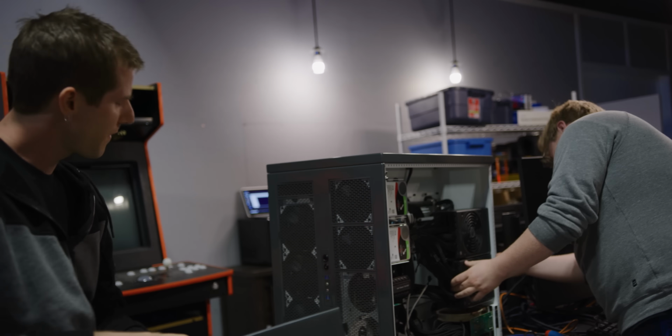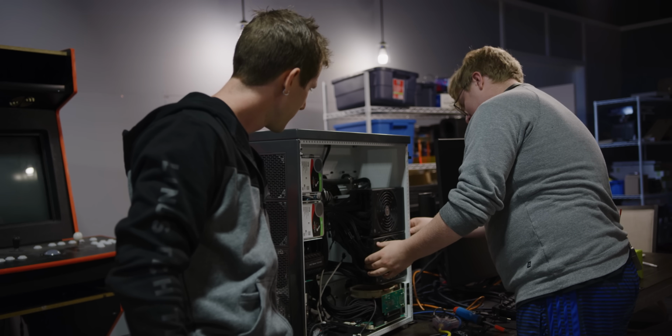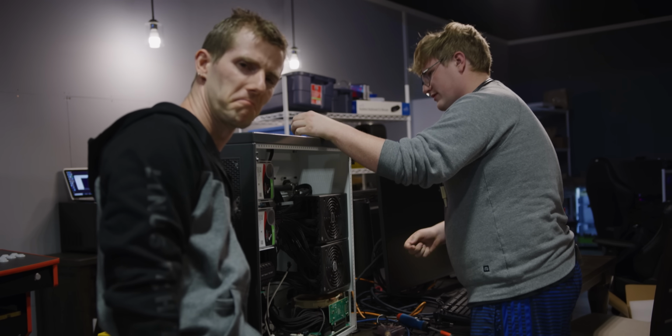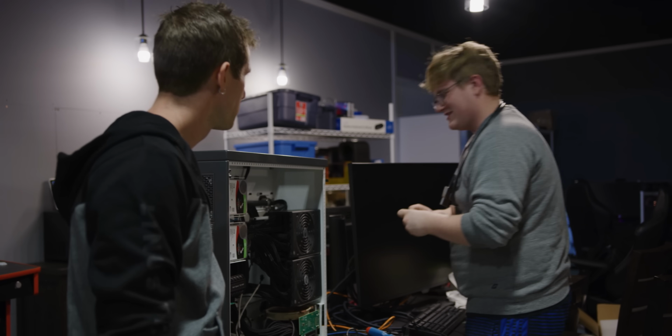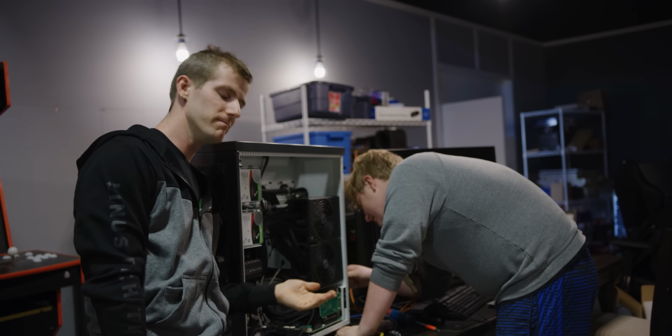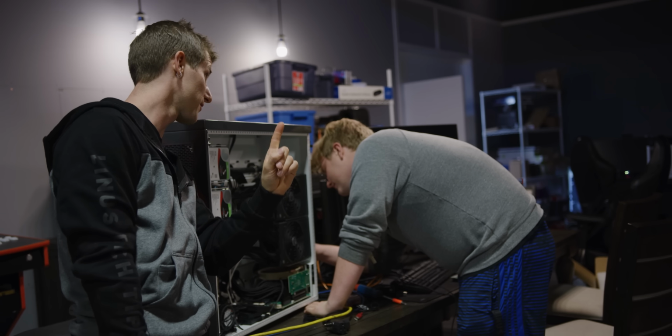Did we figure out the final price tag for this thing? No, it's like 30 or 40 grand. It's pretty good. It's a lot less impressive, but. Yeah, well, we didn't end up putting Quadros in it. That would have pushed us to 100 grand.